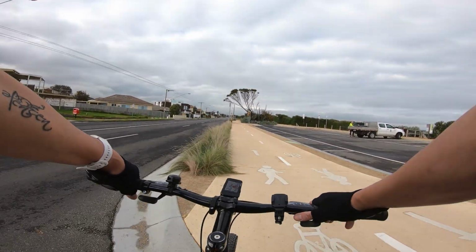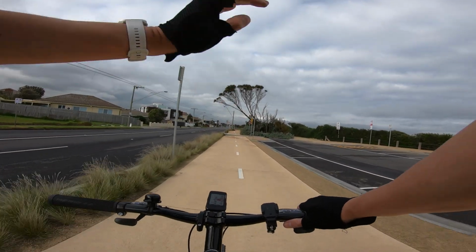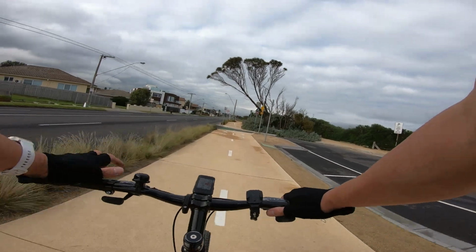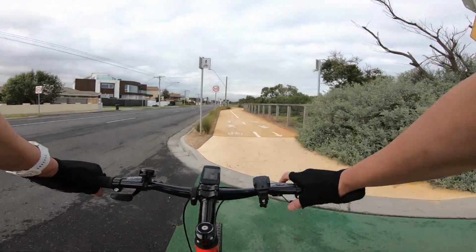This is an example of some people who don't even care about cyclists. Technically, cars have to stop at an intersection for pedestrians or cyclists to cross.